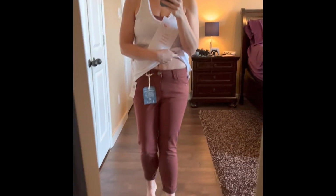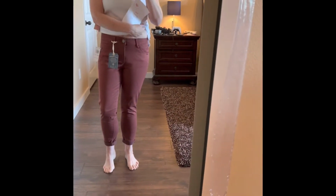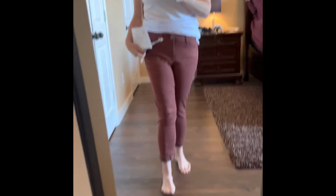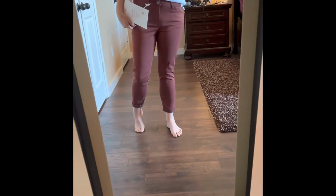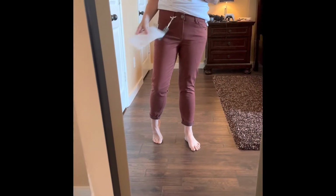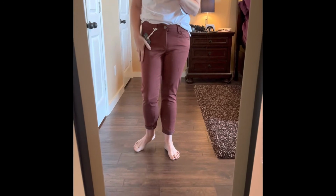Okay, these are the pants. Like I said, I'm not a huge fan of these panel things. The last pair of these I tried on, you could definitely see it was weird in the front. These aren't as weird as the other ones. I'll give them that. They look better than the other ones, but they are also tighter right across the crotch area. And that was the same problem that I had with the other pair that I tried on from this brand.